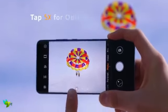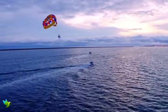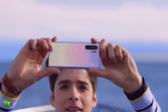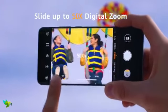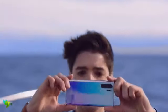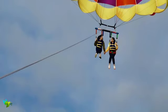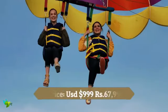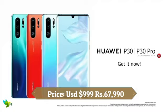Its 4 rear cameras are quite simply astonishing. The design is eye-catching and powerful. It is providing good 5x and 10x zoom and a digital 50x zoom, which gets you insanely close to objects far off in the distance. Its low light capabilities are also top-notch. The P30 Pro not only sets a new standard for Huawei, it sets a new standard for the entire mobile industry. It's a true flagship smartphone.